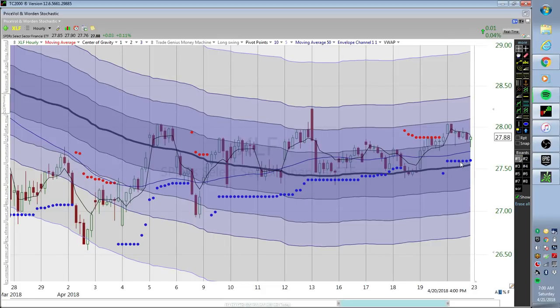What's pushing the financials up is that as interest rates go up, they think they're going to make more money. But if you've seen all the charge-off rates on credit cards and the like, I think this will be a short-lived phenomenon, and I think the financials are going to start suffering again.